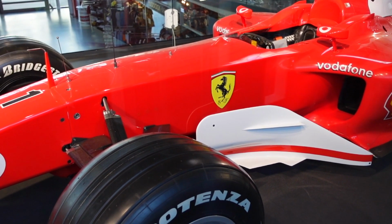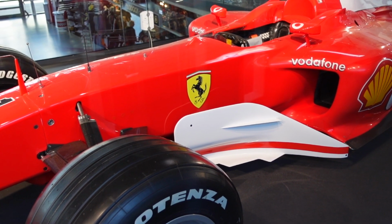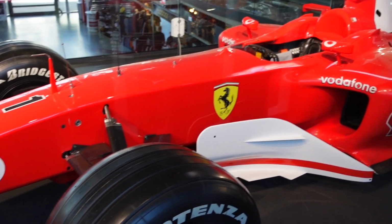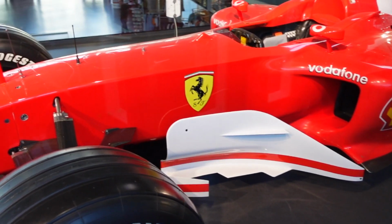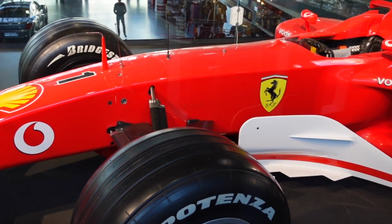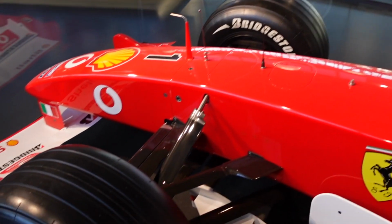Read a bit about this car. Yeah, still the V10 in it. It's the best era of course for Formula 1 cars. The V10 in. That's quite cool. Quite nice to share with you guys.